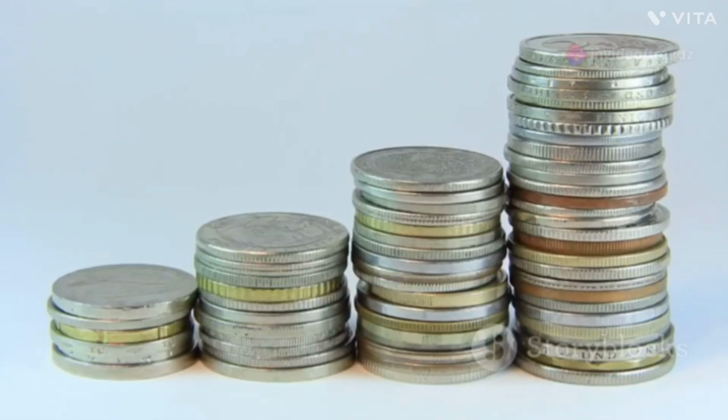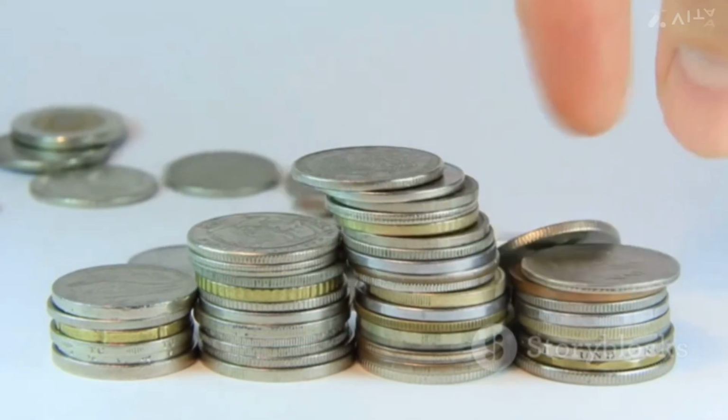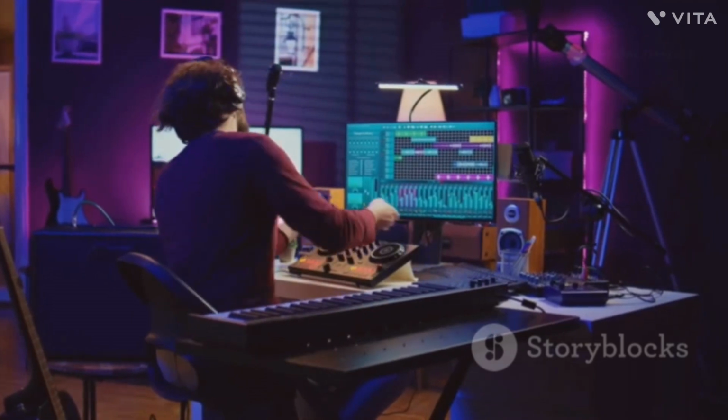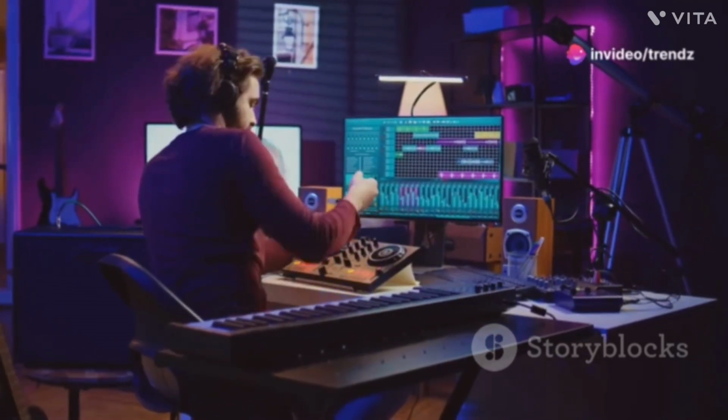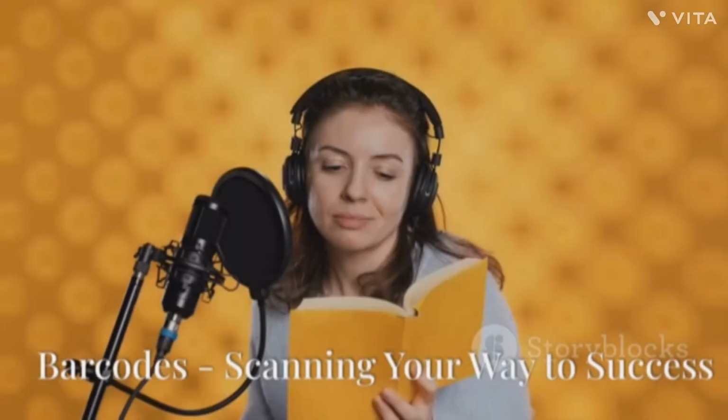It might not seem like much, but those micropayments can add up over time, especially if your song becomes a ringtone hit. Make sure your music distributor is aware of your ringtones and that they're properly registered with the correct ISRC Calatone. Don't miss out on those royalties.